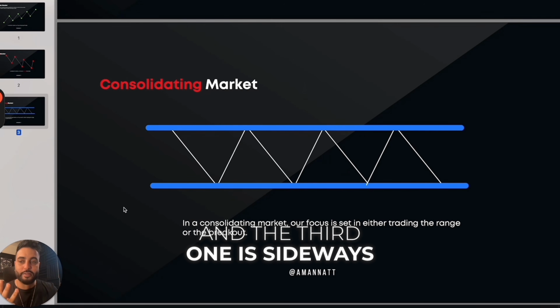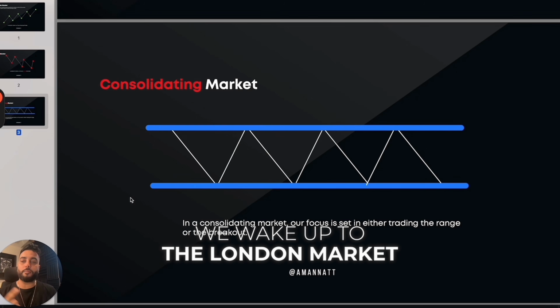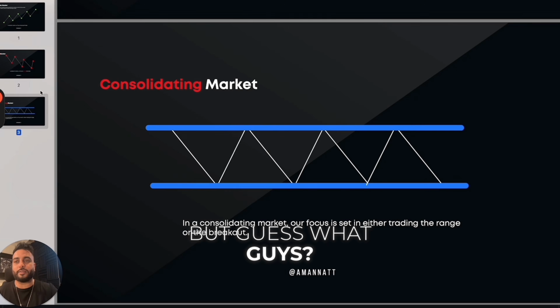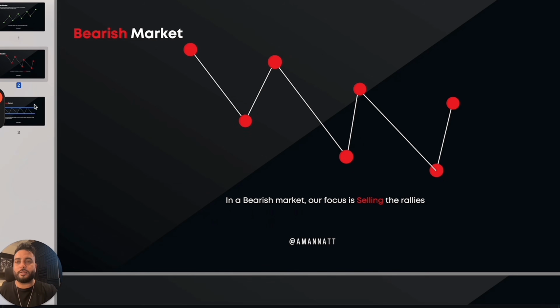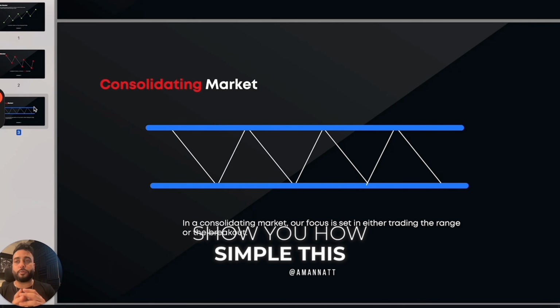And there's 3 different sessions in the market, guys. We start off with the Asian market whilst we're sleeping. We wake up to the London market, then we have the New York session. So 3 different trading sessions. But guess what, guys? There's also 3 different types of cycles that we can see on an intraday basis or on a longer term basis. Now, for this example, I'll use a longer term basis and show you how simple this can actually be.